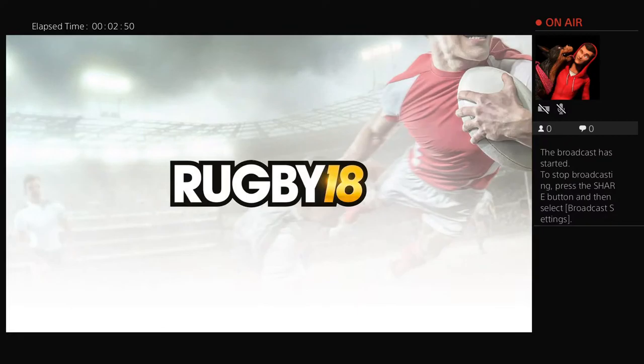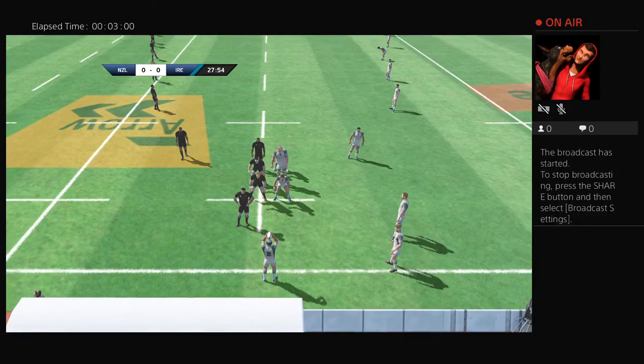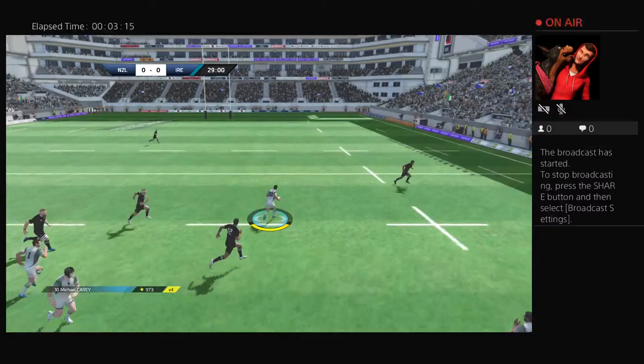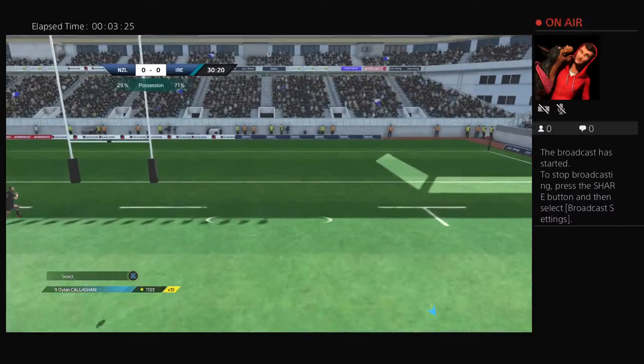Trying a tactical kick to win New Zealand some ground. In touch. Three-man line-out chosen by Ireland. They should be able to build something really good from the line-out. He's keeping the ball in play. That's him tackled. Up the touchline, a great run by Carey.